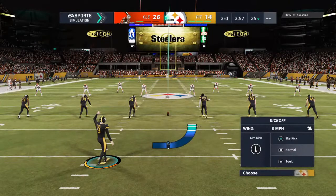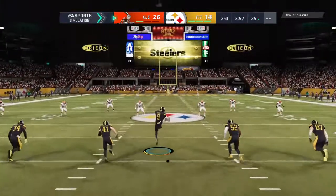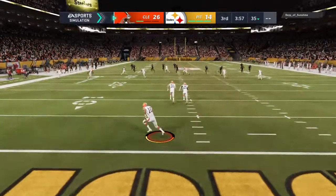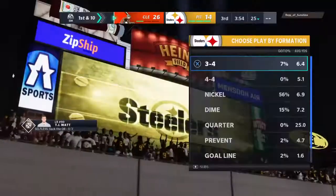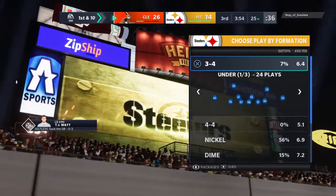Chris Boswell to kick off for Pittsburgh. Boswell now to kick it away after the touchdown. Taking it about the 1. And he'll be stopped up at the 25. First and 10 at their own 25-yard line.